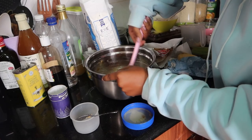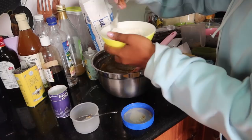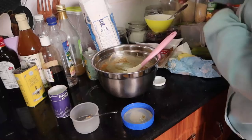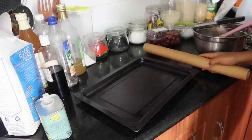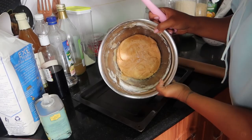Okay. Now our well-mixed dry ingredients, which was just the flour, baking soda, and a little bit of salt, goes into this. And I like to do it in batches just because it's easier to incorporate and mix well. Oh, also forgot, preheat your oven at 190 Celsius. Okay, so here we go. This is my cookie dough. This will make around 12-ish cookies, give or take.